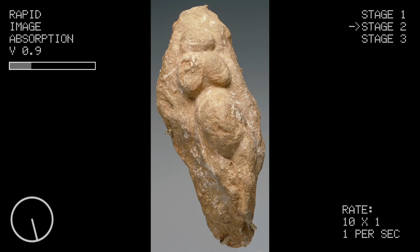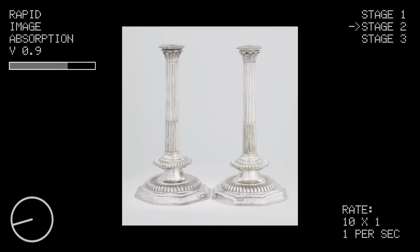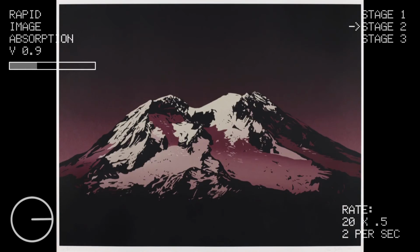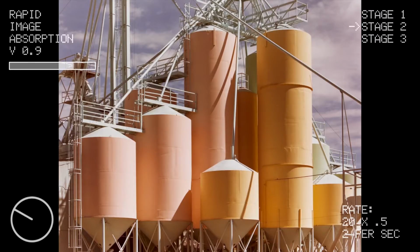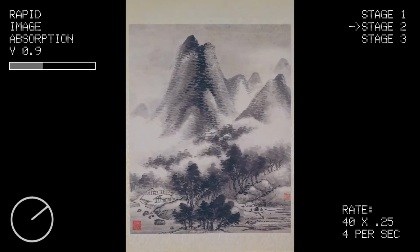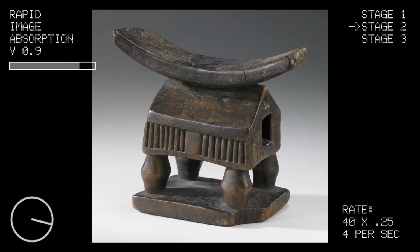Now, we're going to speed things up with a simple 1 image to 1 second ratio. 10x1. 20x.5. We're starting to move much faster now. We see more relationships as more objects appear. Now, much faster, at 40x.25. We see a nice-sized exhibition worth of material in 10 seconds.